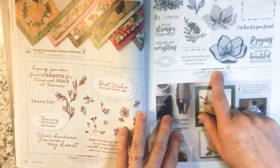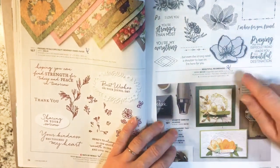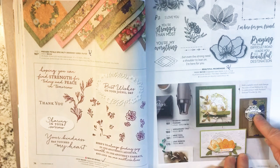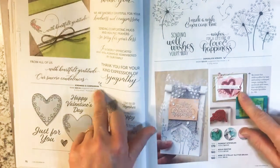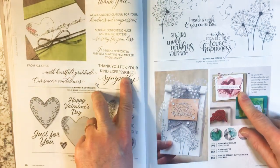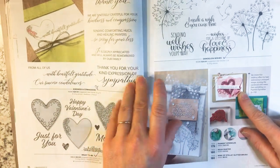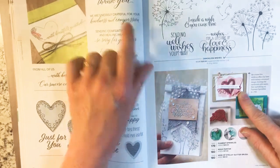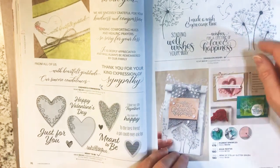The Beautiful Promenade, now that's a really pretty set too. I like flowers. It's retiring, and it's got some really pretty dies with it also. It's got this really intricate die right here that's pretty, that you can see right here. Kindness and Compassion, now that's a great set. It just has quite a bit of different sentiments on here, and the font is just super pretty. Meant to Be, we're going to be keeping that stamp set, and the Dandelion Wishes, I like that stamp set also. We're going to be keeping.